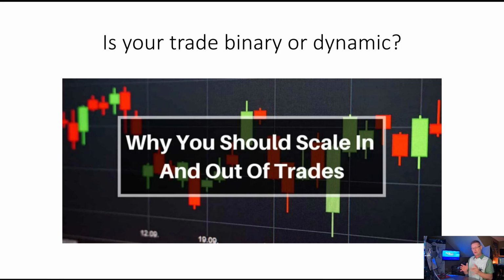Are you going into a binary trade? That is, if you're honest, it's a buy and hope trade. You do the best that you can with the research that you have, but ultimately you have to step up to the plate, you make that investment, and then you cross your fingers and you hope for the best. And it either works and you make money and you look like a genius, or it doesn't, and then hopefully you got a stop loss to limit the downside, right? That's a binary trade versus a dynamic trade, which is ebbing and flowing. And we are basically scaling slowly in and out of these trades.